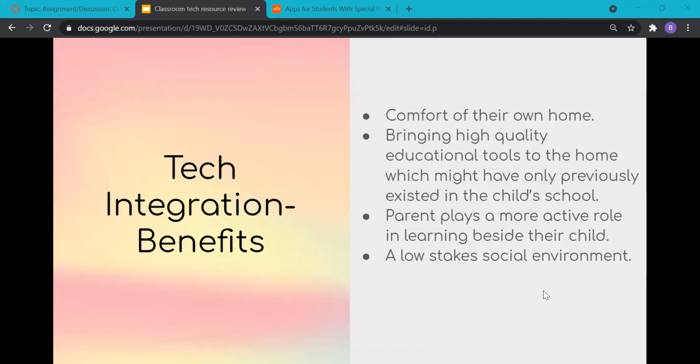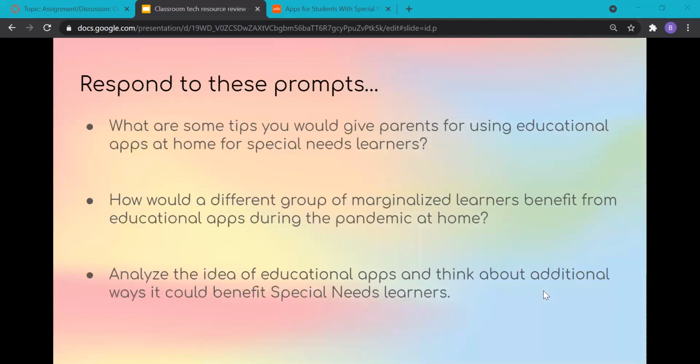Additionally, being home and using virtual apps is a low-stakes environment to interact socially for students. For some students who have social disparities, interacting through an app is less daunting than doing it in person.